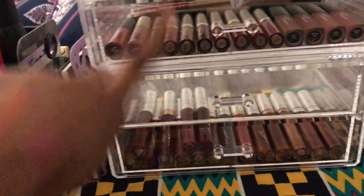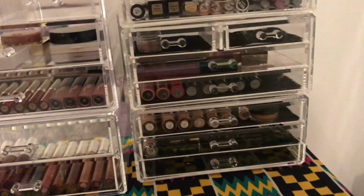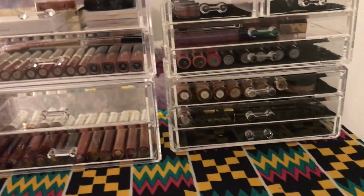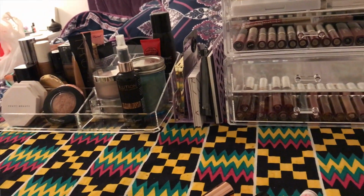The big organizers are by Clearly Chic. These big ones and this one as well. This little palette organizer I found at a random store. And then these you guys are already familiar with. You know I got them off of Amazon, which they need to be cleaned off because I peeled off all the stickers and everything. So I have a few more things to put on here and it will be a wrap.